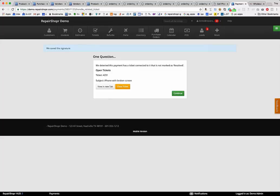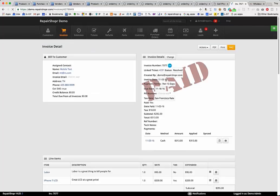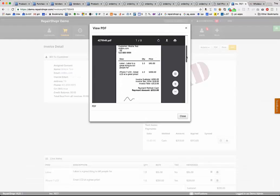You never get a print dialog to pop up and interrupt your flow where you have to select a printer or anything. And then after the payment, the system's just going to say, hey, this is attached to a ticket that's currently open in the status invoice. Do you want to resolve it? So you can view it or just close it if you know it's to be closed and continue. So that's a straightforward transaction. This is what the receipt looks like that'll spit out. And you've got that happy customer with a nice record here.